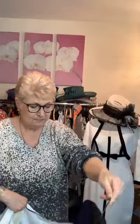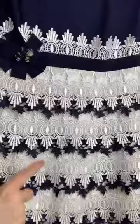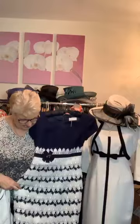It's navy and white. It's got this lovely detail here, just under the bust. Beautiful fabric, beautifully lined. And this lovely lacy bodycon effect for the skirt. Now it sits beautifully below the knee, fantastic looking at the back.